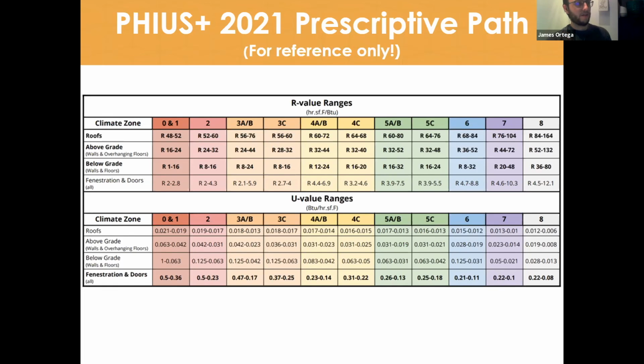For the U value ranges for the doors and the windows, or in this case, it's just fenestration, so this includes skylights as well, we set these requirements based on PHIUS's comfort criteria. So we've got a comfort criteria calculator depending on window height, and we basically locked in a static window height and then assigned that per climate zone. So that's where these ranges come from for the windows.